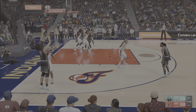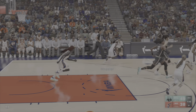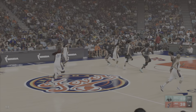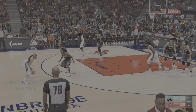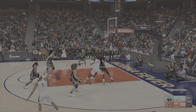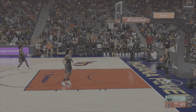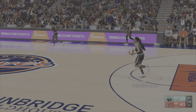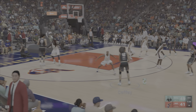Pass to Coffee. Takes the three. That shot is off. And so the Fever will take it the other way. This is not just another regular season game. It doubles as a Commissioner's Cup contest as well. Yeah, a second trophy to win during the WNBA season. I like it. It adds a little extra excitement to the WNBA regular season. And Petty reads defenses so well, she's skilled at understanding when to rise and fire.